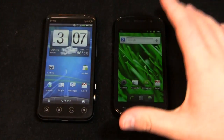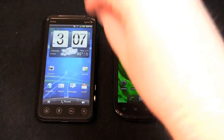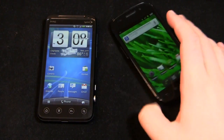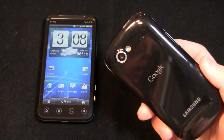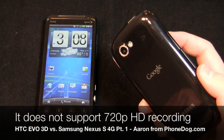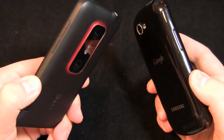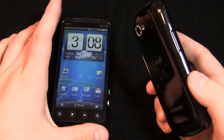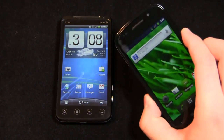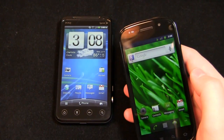Then you have the Nexus S 4G over here, single-core 1 gigahertz Hummingbird processor. So you have a single-core 1 gigahertz Hummingbird here, dual-core 1.2 gigahertz Snapdragon here. 4-inch display, Super AMOLED display, 5 megapixel camera on the back. Now, interestingly enough, even though this is Google's flagship device right now, it does not support 720p HD video recording, whereas this one does. This one supports 720p HD video recording in both 2D and 3D. It does not support 1080p, like the press release incorrectly stated. They came out and said no, it doesn't, in fact, support that. So no HD here, 720p HD over here. But you do get a front-facing camera.